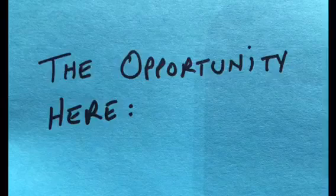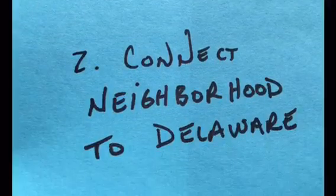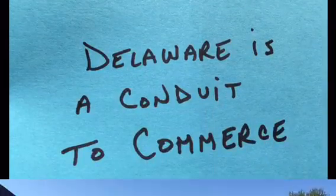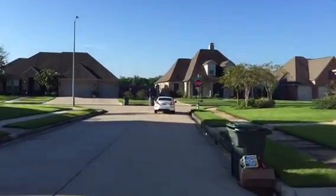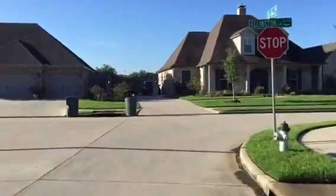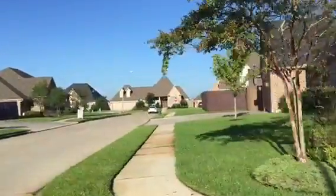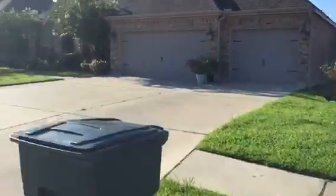We have an opportunity here. To the left, we would create the fitness loop. To the right, we would connect the neighborhood to Delaware, which is a conduit to commerce. This intersection at Ellington needs two things. It needs the fitness path to continue alongside the road, but it also needs the fitness path to continue to Valmont, and then from Valmont to Delaware.